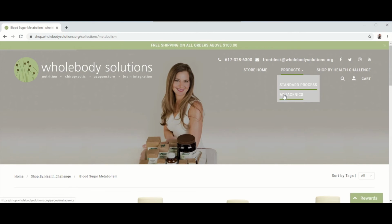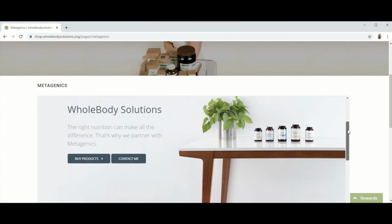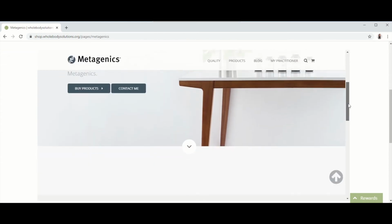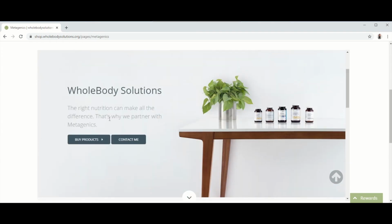Now I'm going to go ahead and navigate over to the Metagenics page. I've clicked on Metagenics. The first thing that I want to note is we've got the scroll bar on the main page right here, and also the scroll bar on the Metagenics page. If you've shopped with us previously as an in-house client, you'll note that this is the same exact website Metagenics had provided us previously. We've just had it built into our page for your convenience.